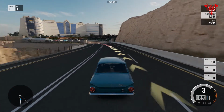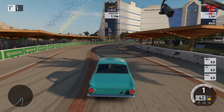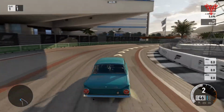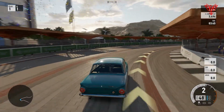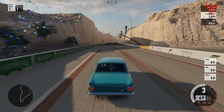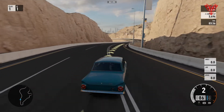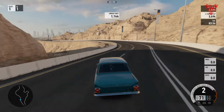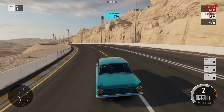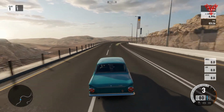Driving a Ford Cortina, which is the closest thing in the game to a Ford Anglia, which obviously Harry Potter fans will know the reference. But this is a Ford Cortina. It was built between 62 and 82 in the UK at the famous car plant in Dagenham, which was one of the big things that suffered when the British car industry practically collapsed.